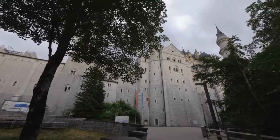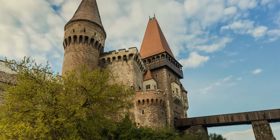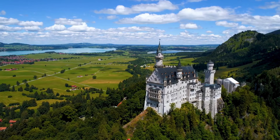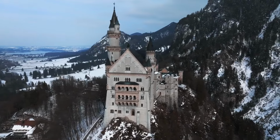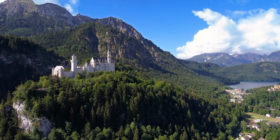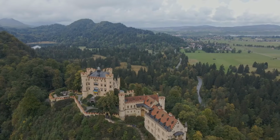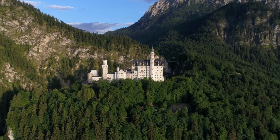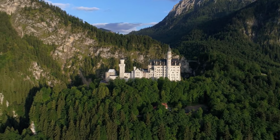The castle's design reflects a fusion of various architectural styles, primarily neo-Romanesque, characterized by its rounded arches, grand towers, and intricate facades. Each aspect of the castle, from its towering turrets to its ornate interiors, was designed to evoke the romantic ideals of chivalry, fantasy, and artistic grandeur that Ludwig so passionately admired. The end result is a masterpiece that seamlessly blends into its natural surroundings, creating a harmonious and magical landscape that continues to captivate the imagination of all who visit.